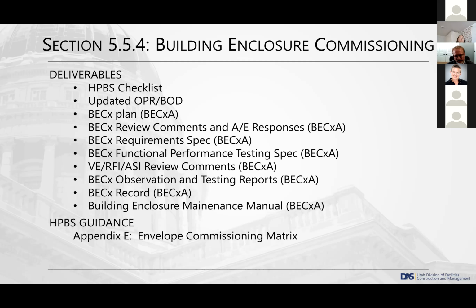So the deliverables, most of this falls on the envelope consultant. For the team in general, of course, we'll be looking for that checklist and OPR updates. Pretty much everything else falls on the envelope commissioning agent to produce the plan and provide all of the comments and reviews. They'll be providing the functional performance testing spec and the envelope requirement spec to the design team. And then in the end, the envelope commissioning agent will provide the BECx record, which includes all of the various comments and reviews from the project, and then also the maintenance manual to add to the O&M.